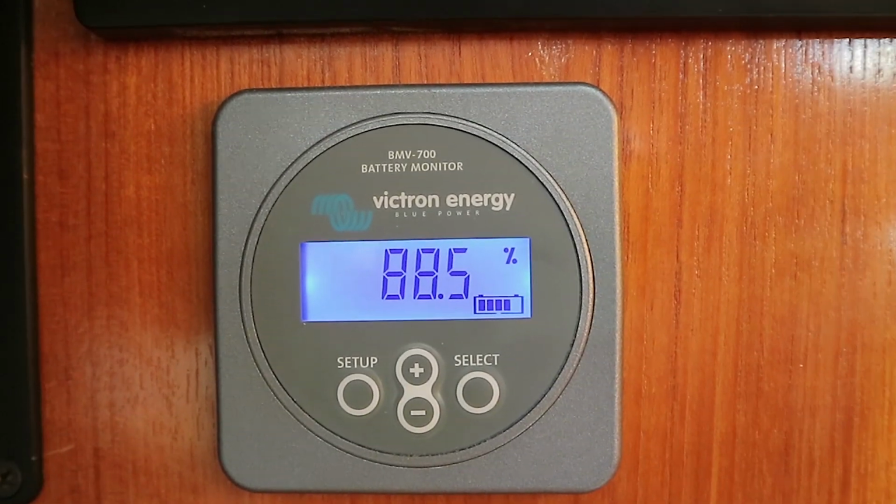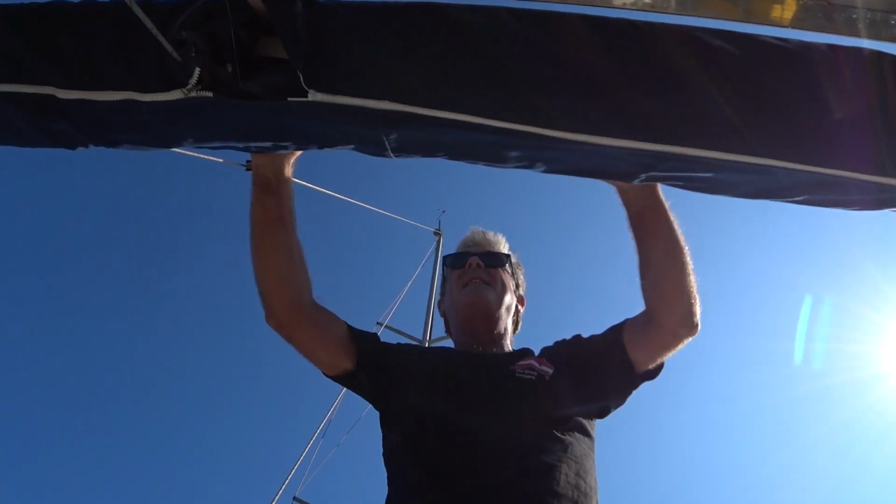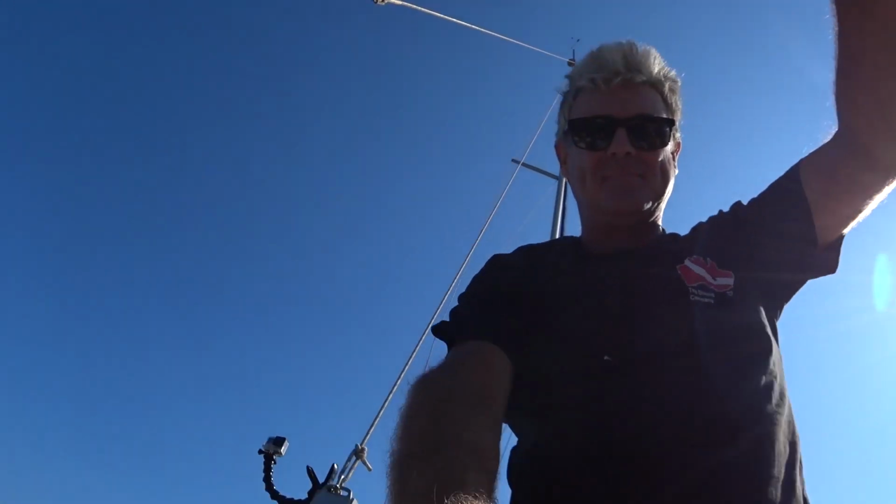Our solar panels provide us with 600 watts worth of energy, and usually by 9:30 in the summertime our batteries are back up to 100% fully charged. Well, it's currently 9:04 in the morning and our batteries are at 88.5%, so that tells me that there's something wrong with our system, and I'm going to bet my bottom dollar that they simply need cleaning. Much dirt? Filthy dirty! Let's see.